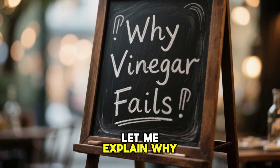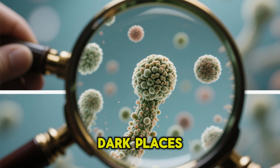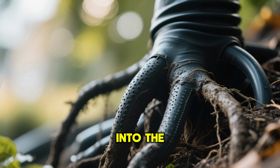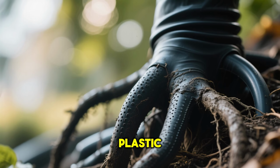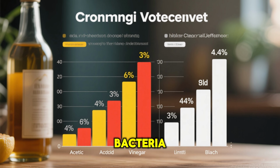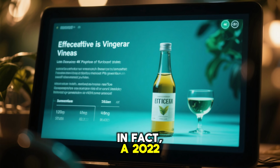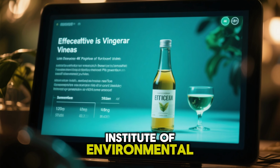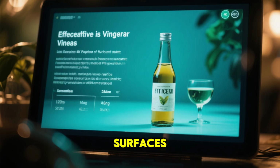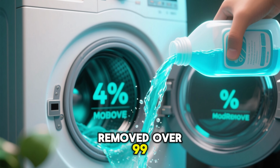Let me explain why. Black mold, specifically Aspergillus and Penicillium, the types that grow in wet, dark places like your washers, is incredibly resilient. Its roots dig deep into the tiny pores of rubber and plastic. Vinegar is about 5% acetic acid. That's strong enough to kill some surface bacteria, but it does not penetrate the biofilm that protects mold colonies. In fact, a 2022 study by the National Institute of Environmental Health found that vinegar removed less than 30% of mold from rubber surfaces after 10 minutes of contact. Meanwhile, bleach-based solutions removed over 99%.